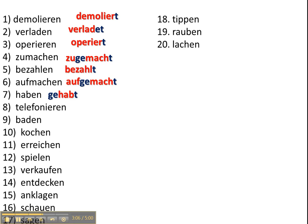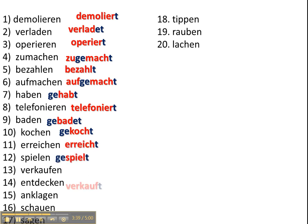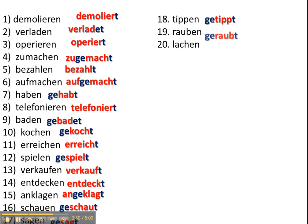In German, verbs fall into regular or irregular categories, and then they also fall into separable or inseparable prefix verbs. So with regular weak verbs, this is the standard way you're going to form the past participle. Put a ge on the front, drop the en, add a t, gehabt. Telefoniert, gebadet, that's similar to, it's actually a weak verb. So it adds the ge, but since it ends in a d after the en, you're going to add that extra e. Gebadet, gekocht, erreicht, gespielt, verkauft, entdeckt, angeklagt, geschaut und gesagt. Und getippt, geraubt und gelacht. Okay, so again, if you don't understand all of that, please go back and view our previous video.